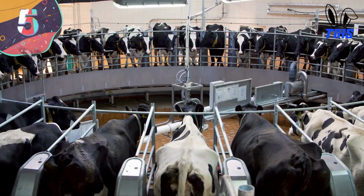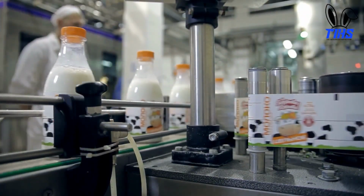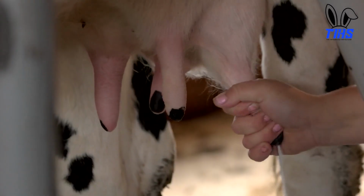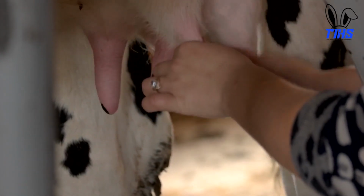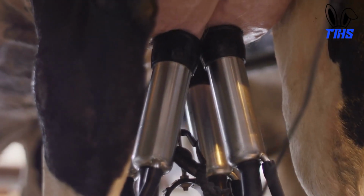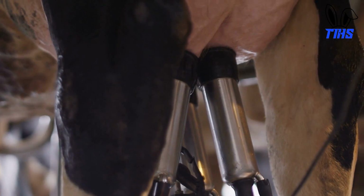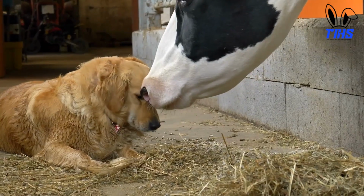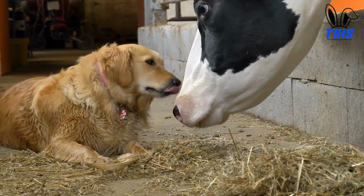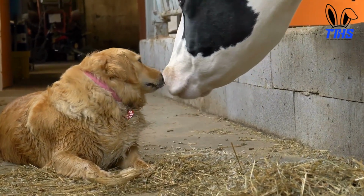Number 5. Automatic cow milker. One of the most popular products that's produced on farms is milk, but the process of extracting milk from cows has come a long way since the olden days when it all had to be done by hand. Technology has existed for decades where farmers had to attach suction cups to the udders and let machines take over the rest of the work. But now they don't even need to do that. In many places the entire process is automated and there's very little need for human involvement at all.